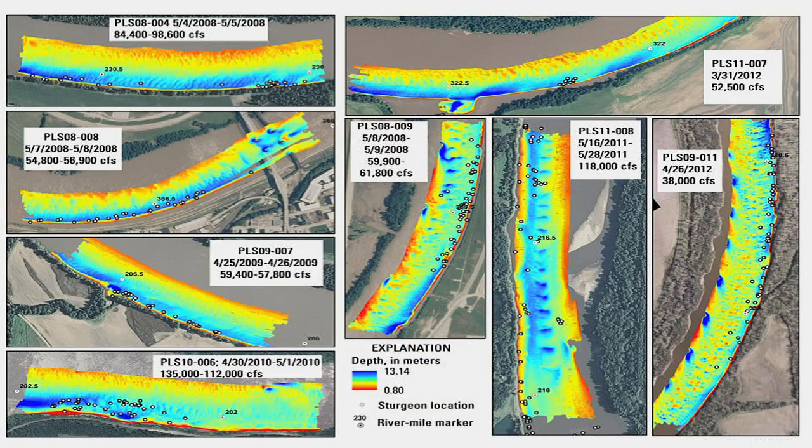So this is what the spawning sites look like. This one's in Kansas City here. And this is the downtown airport, I think, here. So these two sites are in Kansas City.